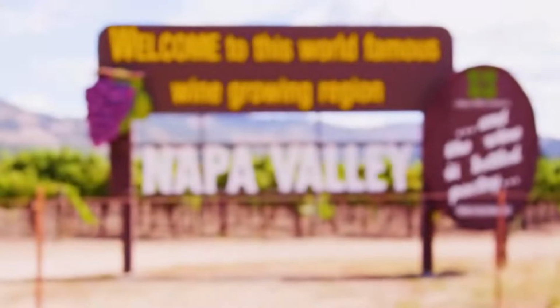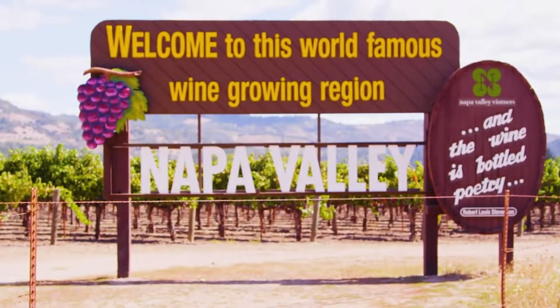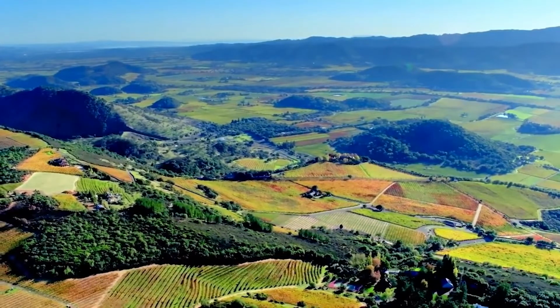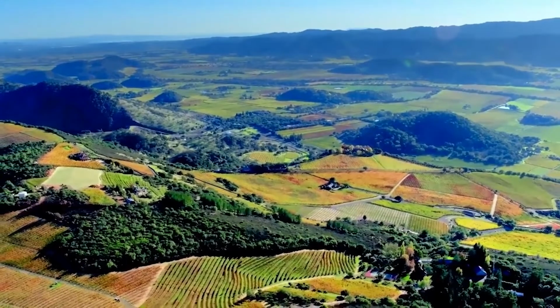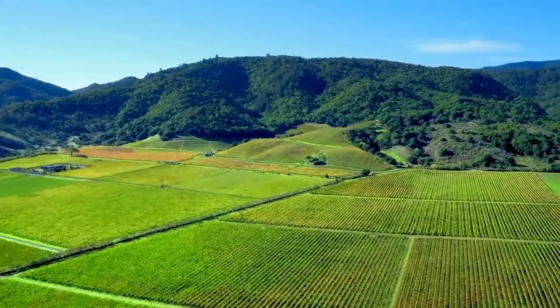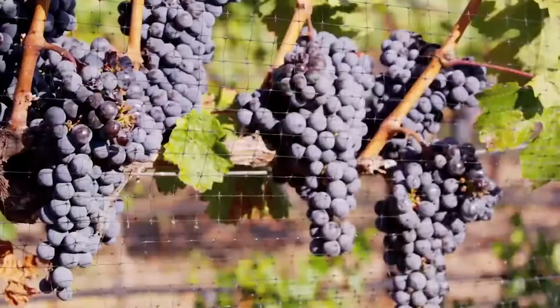Northern California's Napa Valley is undoubtedly one of the most recognized and revered wine regions in the world, but it wasn't always like that. Napa Valley is one of over 140 AVAs, or appellations, here in California. And within the Napa Valley AVA, there are 16 sub-appellations, which is a reflection of the diversity of soil types, elevation, slope, temperature ranges, and a host of other features we all know as terroir.